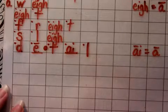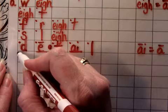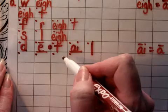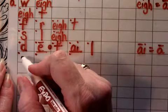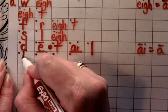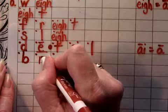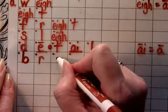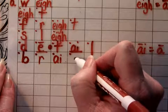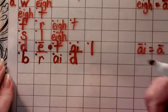The next word is braid. I like to braid my hair. B-R-A-D. The first sound is B. My lips are closed. I'm popping the air. B. The line is first, and then the bubble. A is the A-I. D, D, D. Sounds like a drum. The drum comes first, and then the tall person. Braid.